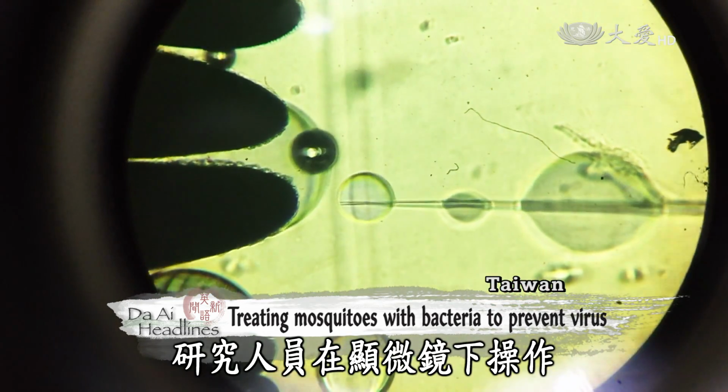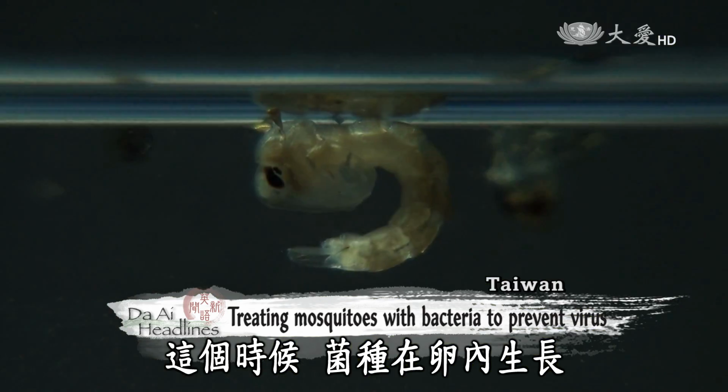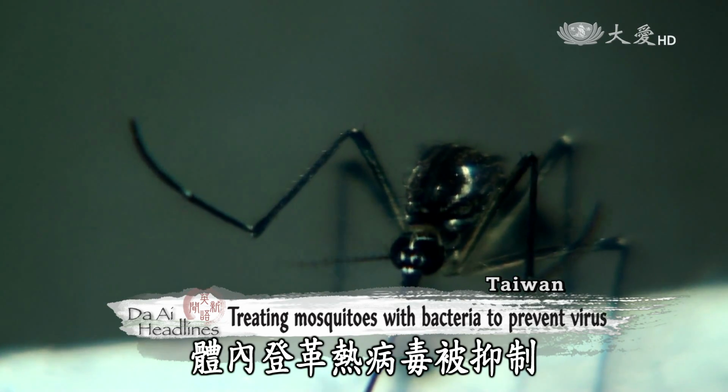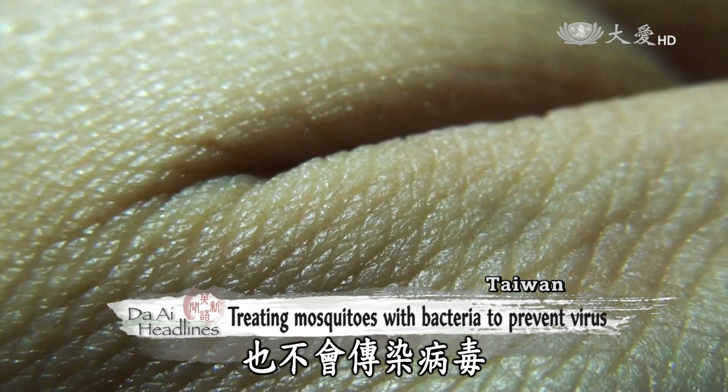Under the microscope, researchers introduced the Wolbachia bacteria to eggs of the yellow fever mosquito. And as they go from eggs to larvae to adult mosquitoes, they will have the bacteria in them. And in carrier female mosquitoes, this will suppress the dengue fever virus. And even if it bites humans, the virus won't spread.